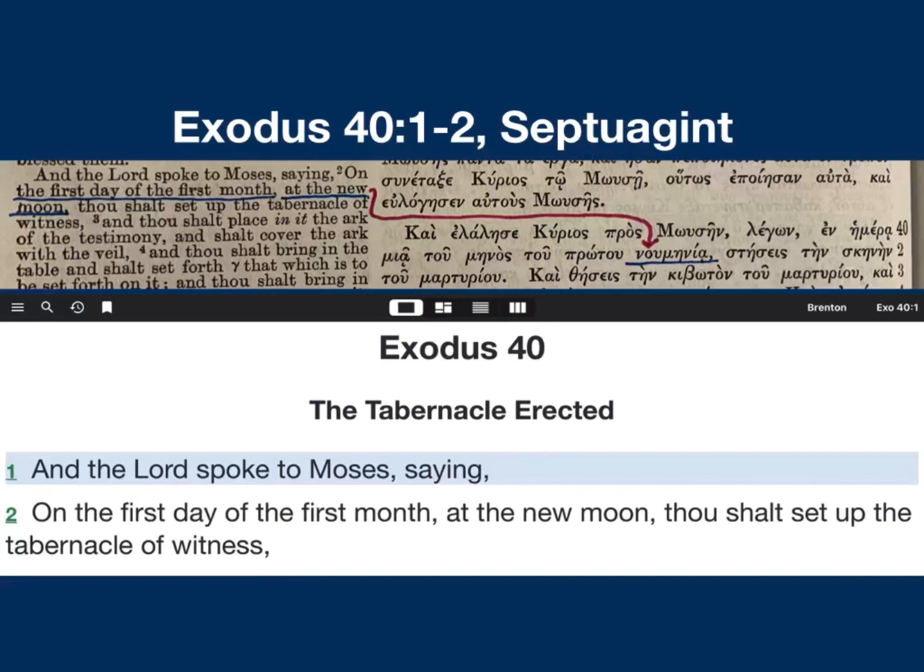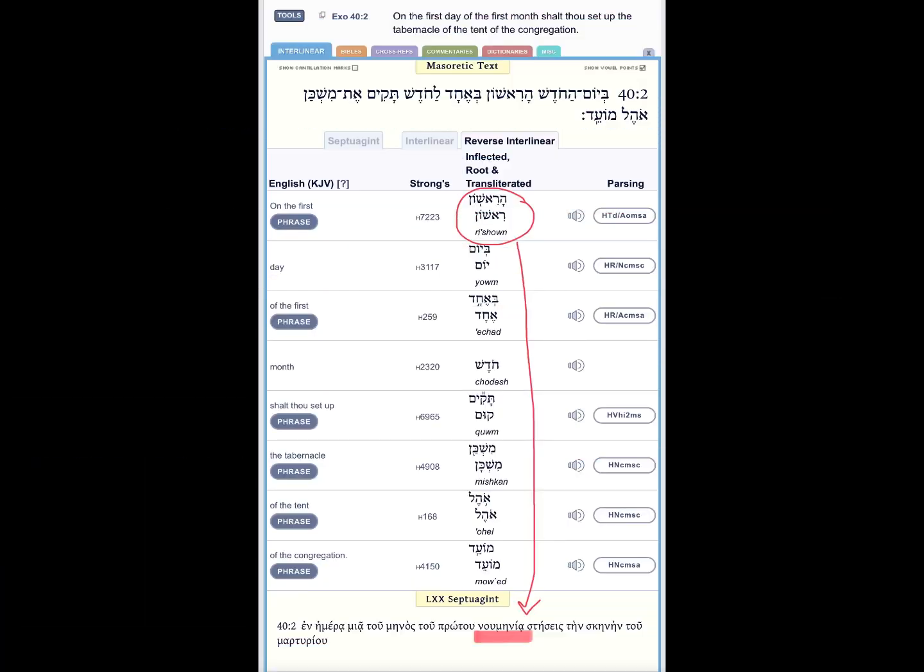Now this is exactly what the bottom says. This is the Brenton translation. You can see it a little bit better. On the first day of the first month at the new moon, thou shalt set up the tabernacle of witness. It doesn't read exactly like that in the Hebrew. The Hebrew doesn't contradict it. It just says, set up the tabernacle on the first day of the first month. That's how it says in Hebrew.